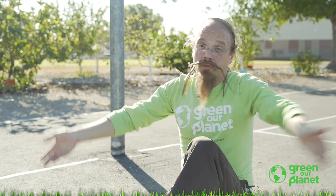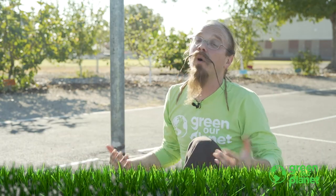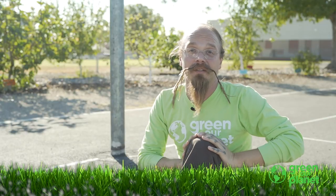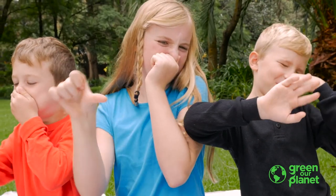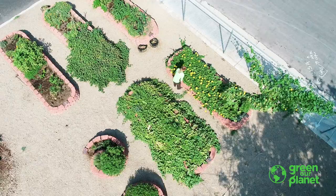The school could have grown a grass field here or put in some landscaping, but grass takes a lot of water and landscaping takes a lot of maintenance to keep healthy. The school could have put garbage cans here, but garbage is ugly and smelly. Ew. And with these houses right across the street, who wants to look at garbage all day?